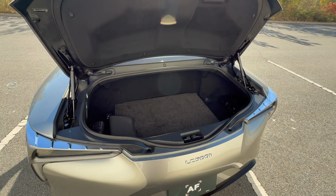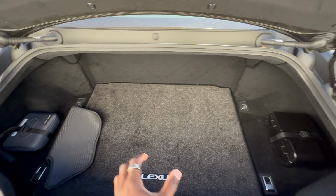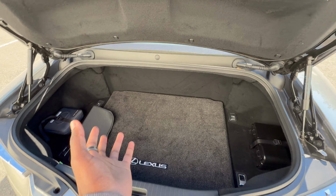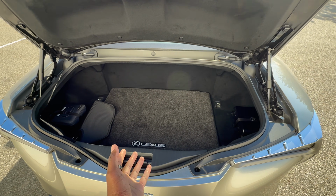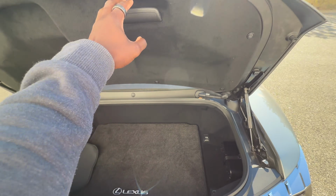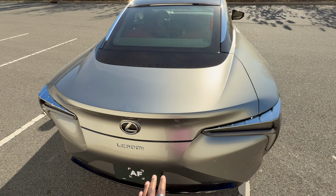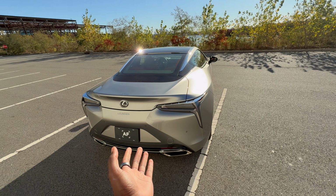And then when you look on the inside here, it is not spacious at all. You could fit a few carry-ons in here, like 2 literally, and that's pretty much it. For me and my needs, this is usable, but it's certainly not great given how pretty decently big this car is. So if you're looking for the most practical GT, this certainly is not it, unfortunately. You also don't get soft close, so you have to really slam it shut like that to have it closed, which is kind of crazy for a GT, especially how much this costs.